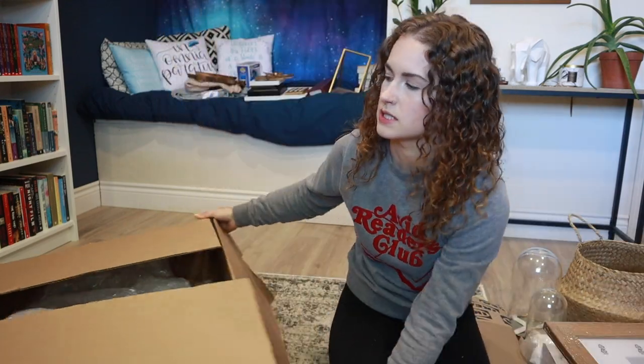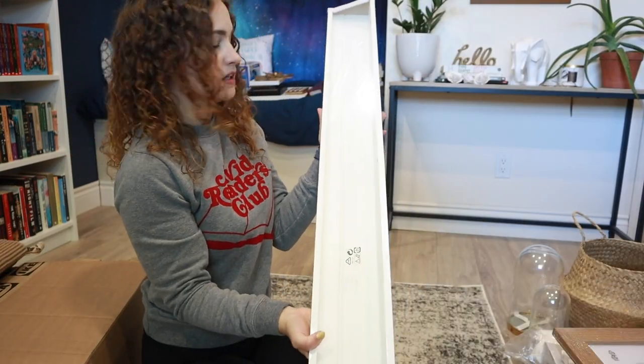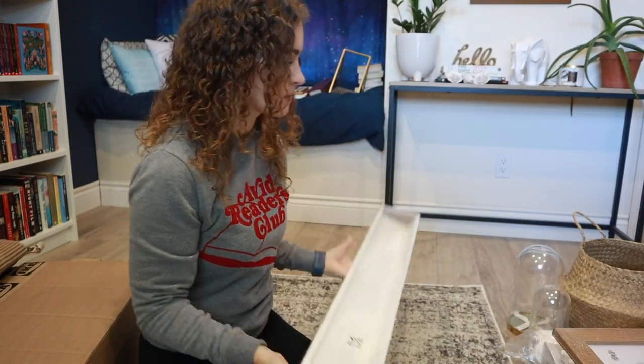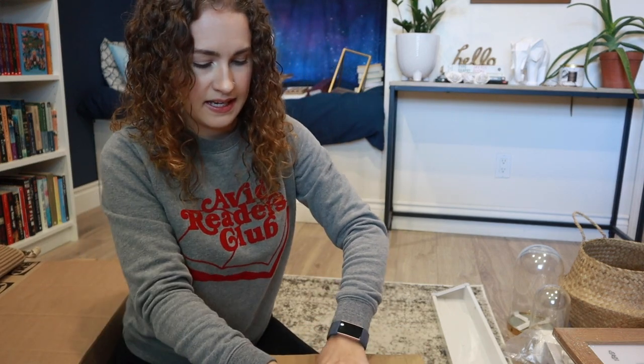Let's put all this to the side. So I just got another one. This is the double length one. So 2 picture ledges. So I'll open that up and build it. I'm very excited to have one of these. Seems like everyone on Instagram has one. And I just think they're really cute. So I decided to finally get them.